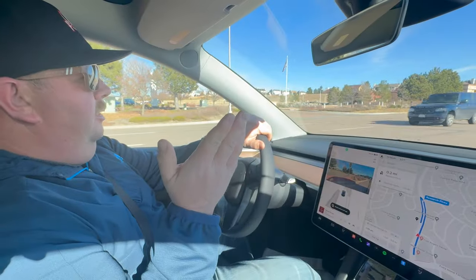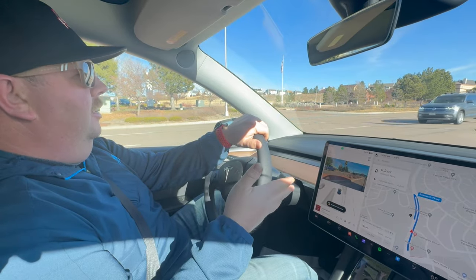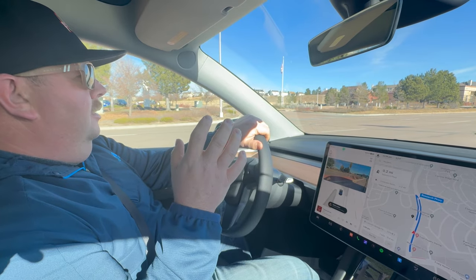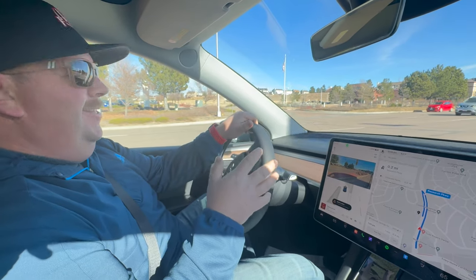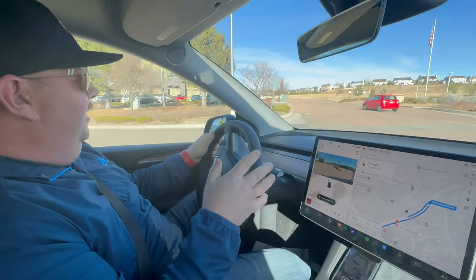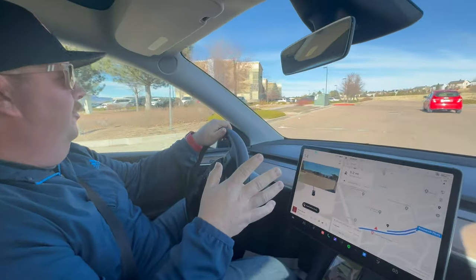So this is my first time ever driving an electric vehicle. We're in a Tesla Model Y long range. It's nothing that I expected. This one pedal driving is crazy, how it brings you to a full stop.